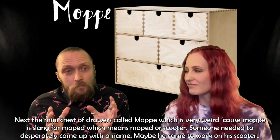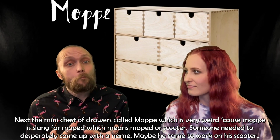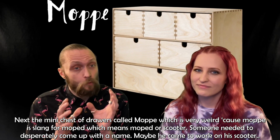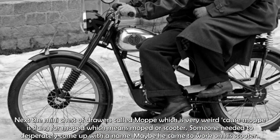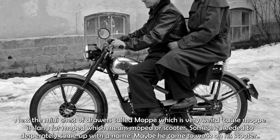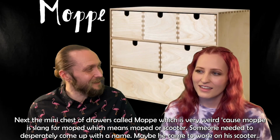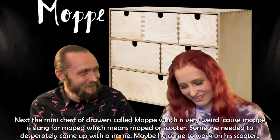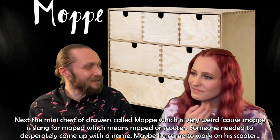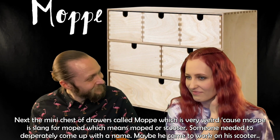And next, the mini chest of drawers called Moppe, which is really weird because moppe is slang for moped, which of course means moped or scooter. Yeah, but why is it called that? So someone needed to desperately come up with a name, and he came to work on his scooter and then he asked, we call it scooter.